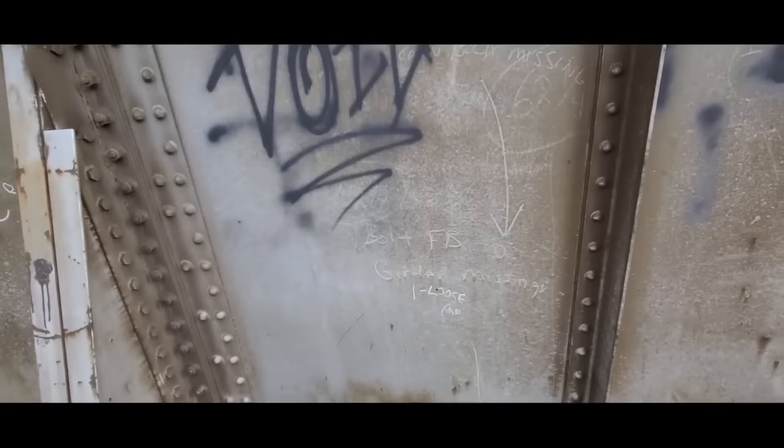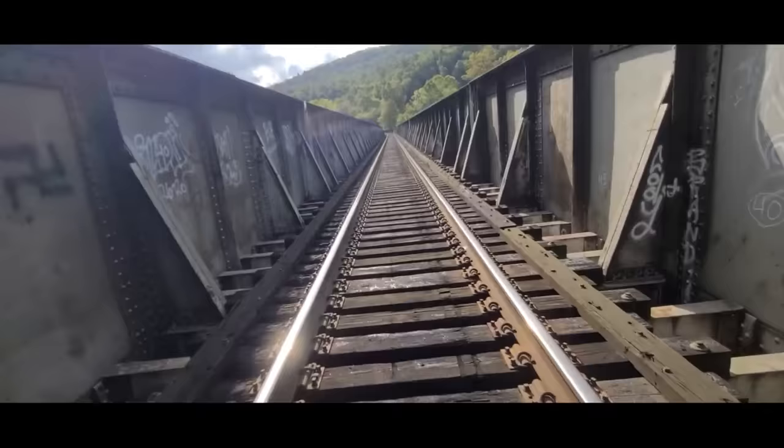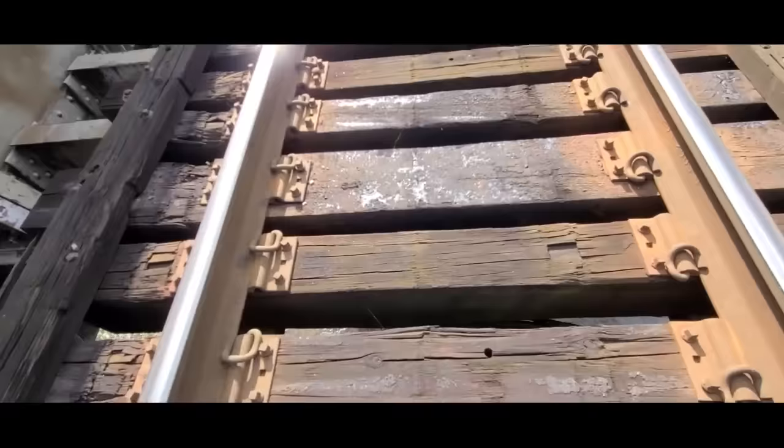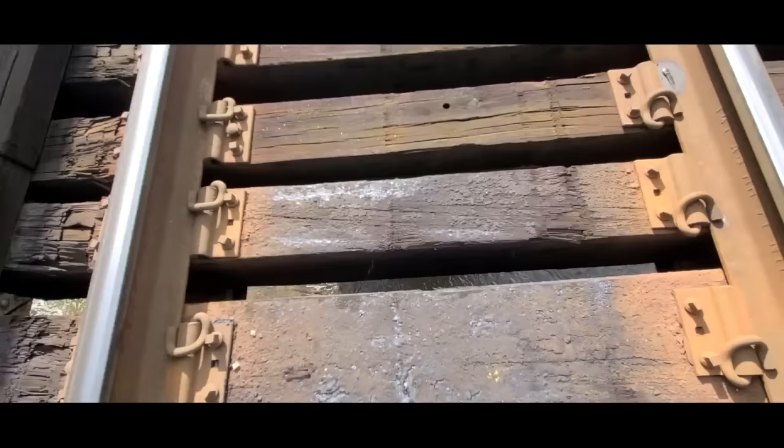I can't see what that says. I love somebody. I forgot my darn markers. Could have tagged that bridge. You can tell these are all new when the sun gets real hot, that creosote melts. And when it's hot, like 90 degrees or hotter, and you step in that, I'll tell you what, you might as well throw them boots away. That stuff, you ain't getting it off.